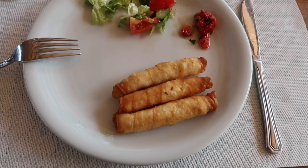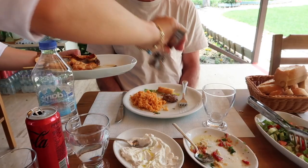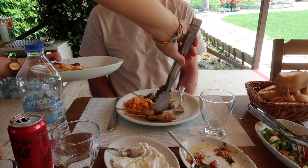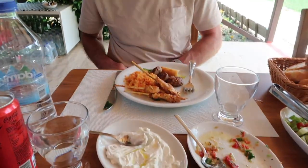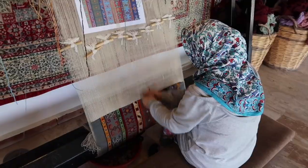These are cheese rolls with beef and rice. Thank you. Bon appetit. If you want to touch them, you can touch them.